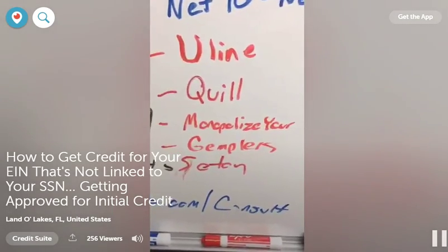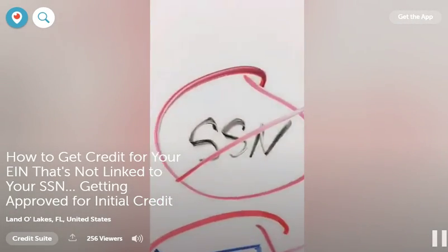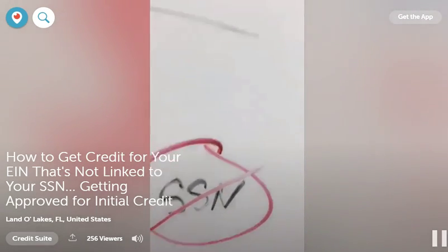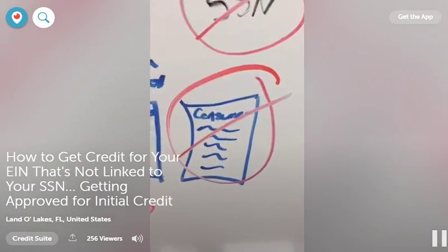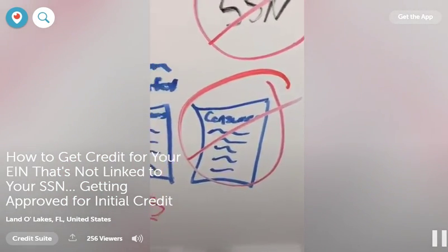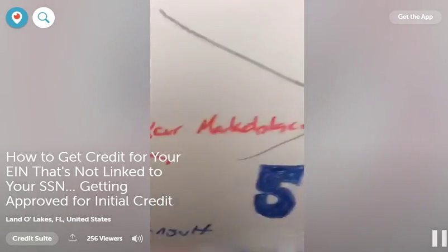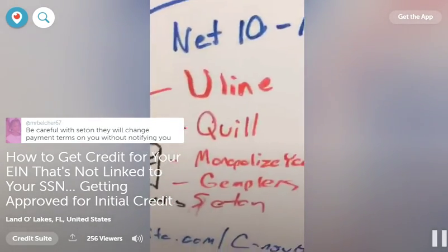If you get confused or lost, call Uline, and they'll walk through how to do this. When you do it, do not put your social security number on the application. You need to leave your social security number off of the application. What's going to happen is you're forcing them to not pull your consumer credit report. You're forcing them to pull your business credit report. Your business credit report is blank. There's nothing here. But these type of companies will still give you credit.